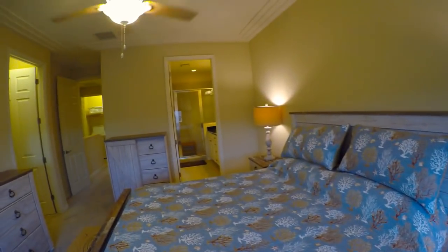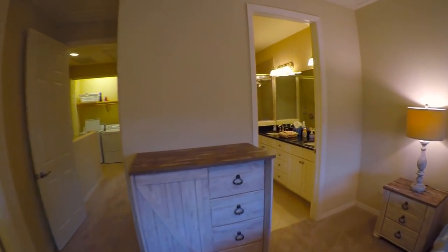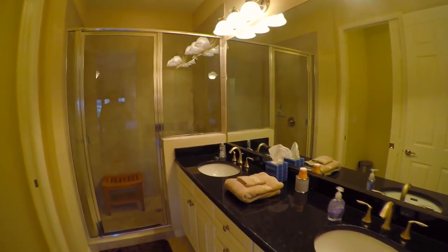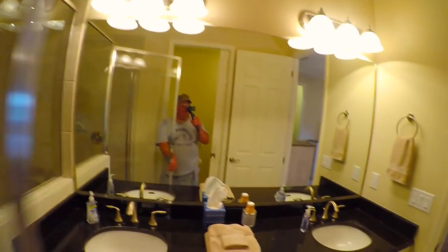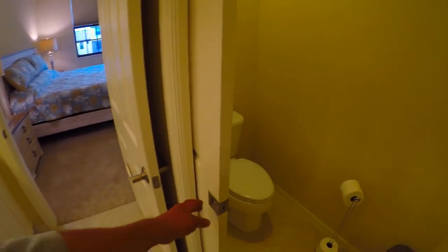Nice master bath. It's a shower, a big shower. Dual sink. Nice big glass walk-in shower. Got a teak shower stool. And last but not least, you got the commode with the pocket door for privacy.